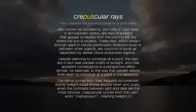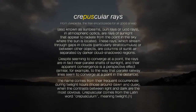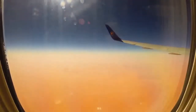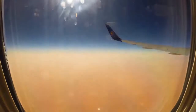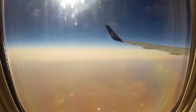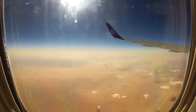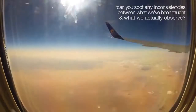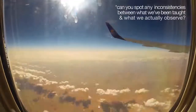I guess most people would buy that, but I've found something that pretty much puts the nail in the coffin for that theory and seems to prove that the Sun is a whole lot closer. I've been looking at some time-lapse footage of flights, and I've found this one from Mauritius to Frankfurt. See if you can spot anything wrong with this footage. Okay, I'll slow this bit down here and repeat it a couple of times.